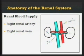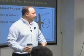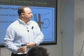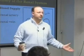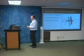What about the IVC? Running up the right side, therefore the left renal vein has to be longer than the right renal vein. There were 2 board questions right there. 2 board questions.